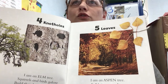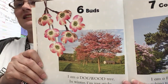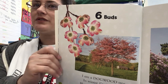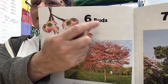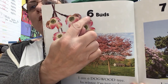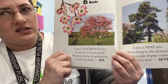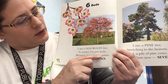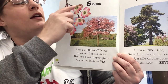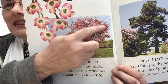So we're at five now. One, two, three, four, five. What number do you suppose is coming next? Yep, six. Six what? I heard flowers, right? Flowers starts with an F, but this is a B. Six B. When a flower is small and just opening, it's called a bud. So they wrote six buds. I am a dogwood tree. In winter, I'm just sticks. Blossoms burst in springtime. Count my buds, six. One, two, three, four, five, six. Six buds on a dogwood tree. I like dogwood trees because I love those flowers.